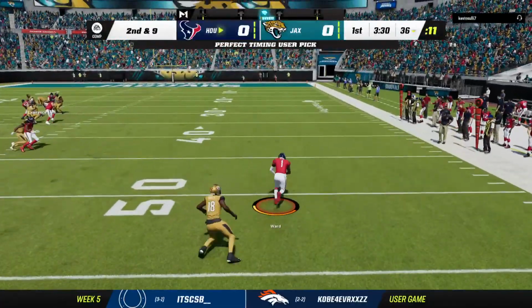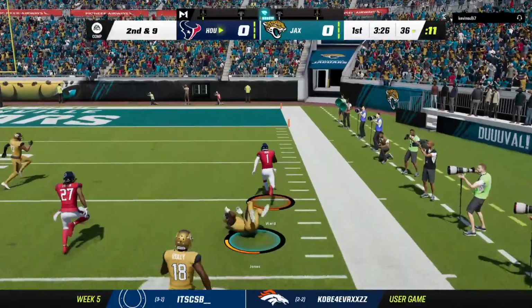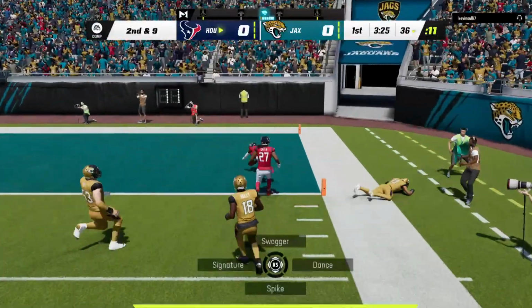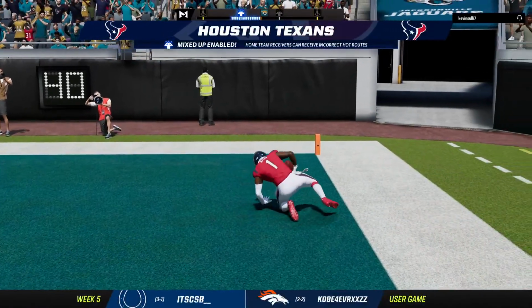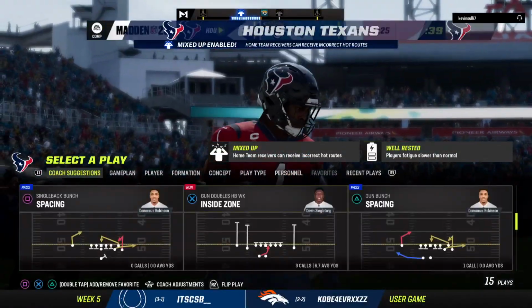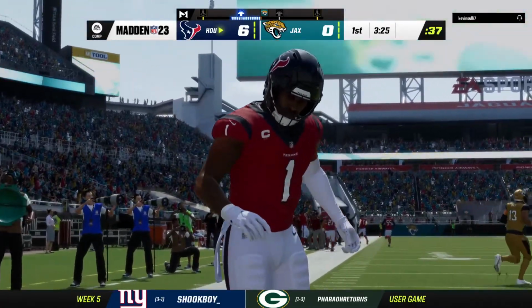Oh, it's intercepted. He was trying to get it to Ridley. Picked off by the former first-rounder Jimmy Ward. And they will score a pick 6 for the Texans TD. So, Charles, our first points of the game provided defensively. What a play that was.